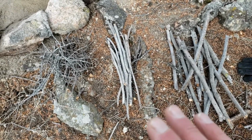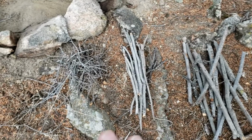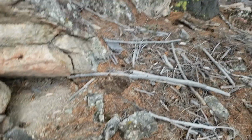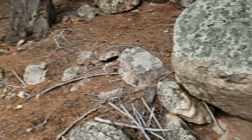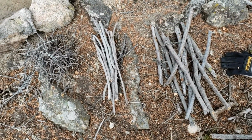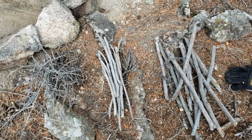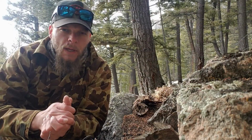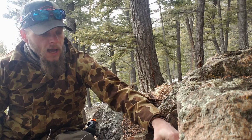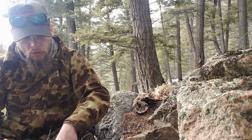Now, if you have to travel a decent distance from where you're making your fire to where you're gathering your materials, you're going to want more than this. I'm actually surrounded by these materials. So I have enough to definitely establish a fire, maintain it, and gather more materials. Before we get the tinder bundle put together, one more thing I want to add, as you see a lot of people doing it, and I personally don't do it, I just don't have the need to do it.